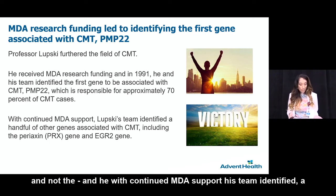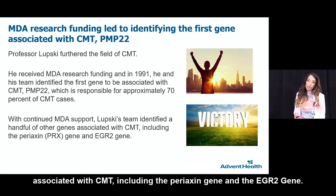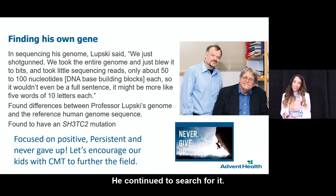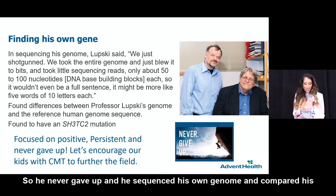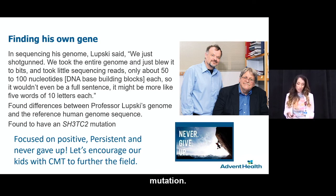And with continued MDA support, his team identified a handful of other genes associated with CMT, including the periaxin gene and the EGR2 gene. And he never stopped there. He himself had a rare gene, and he continued to search for it. So he never gave up, and he sequenced his own genome and compared his genome to a reference human genome and found out that he had an SH3TC2 mutation.